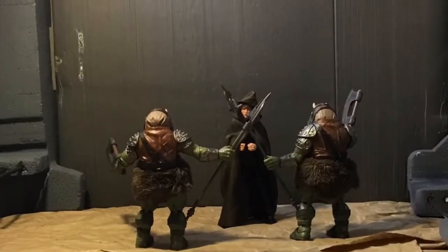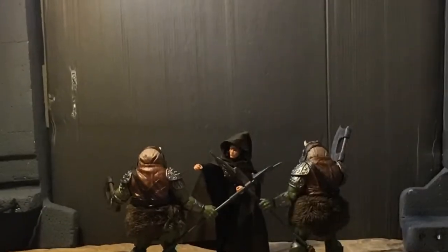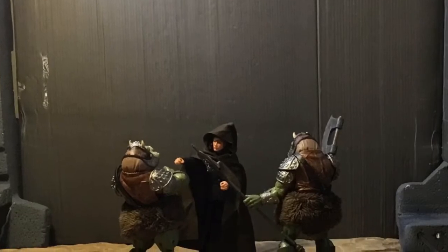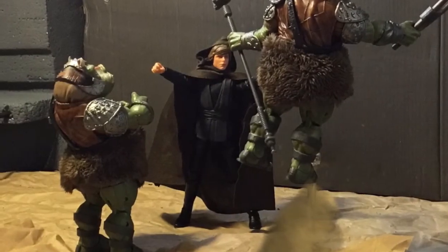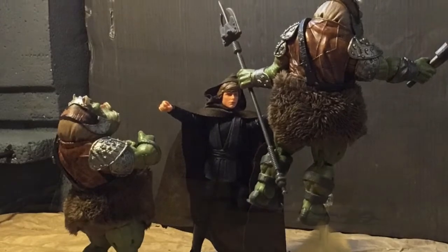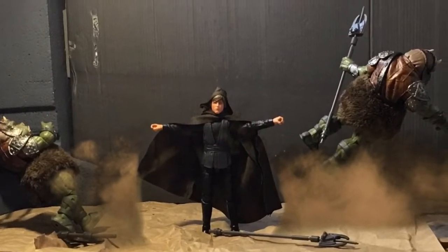Your Luke Skywalker Jedi Knight figure comes complete with his green saber, robe, as well as his blaster. A very cool figure, very posable figure, and an excellent addition to your collection, guys. Very excited to have both of these versions of Luke Skywalker. Absolutely cool. The detail on these guys is off the charts, guys.